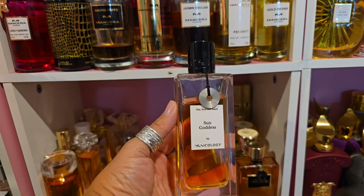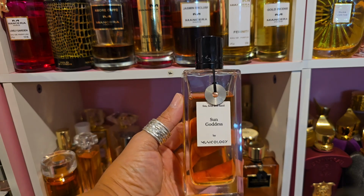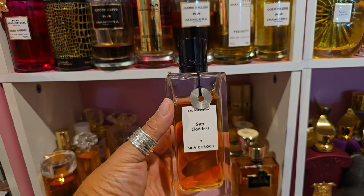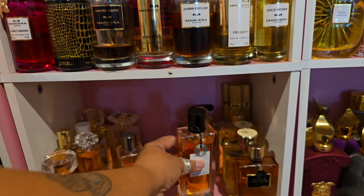Musicology Sun Goddess. Baby, this is so good. This is giving Sun Goddess. It has the tiare flower. It is tropical, beautiful, sophisticated elegance.